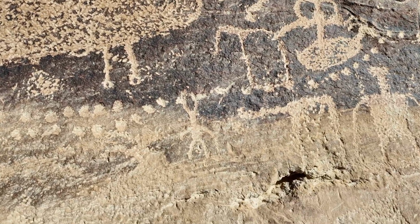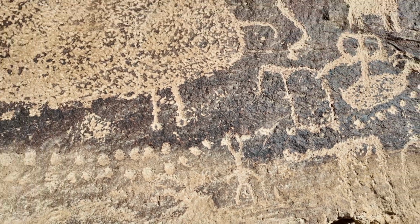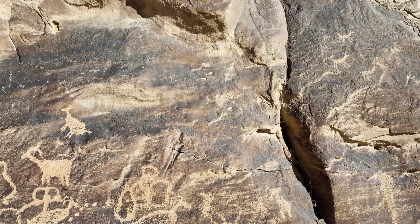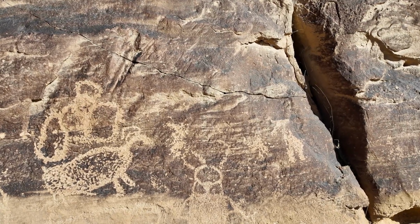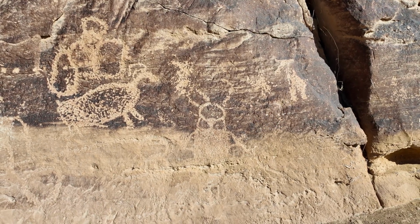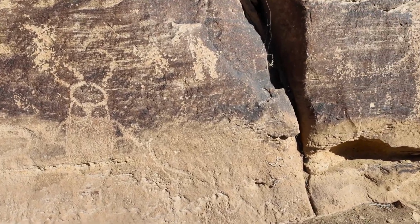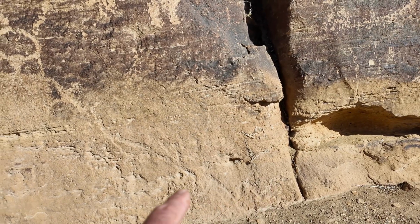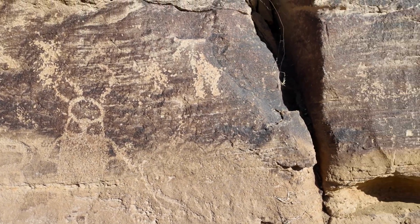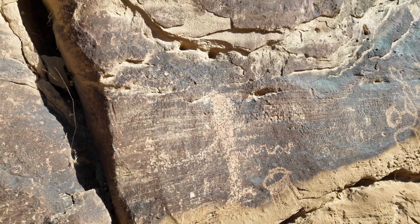Stuff that's hard for us to see, like that little man figure right there. Now what do you suppose is that one? So you can see much further down below. This must have all filled in with sand, because right down through here you can see petroglyphs that have been worn. What do you suppose that is? Anybody got any guesses?